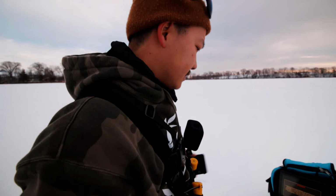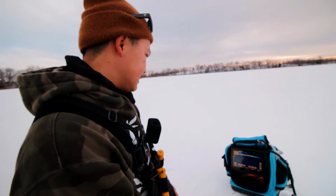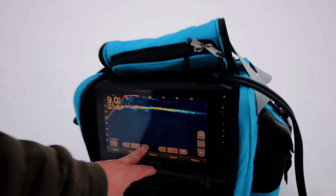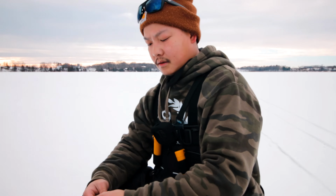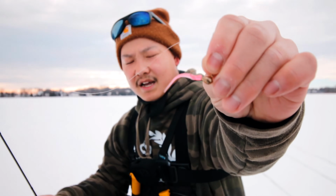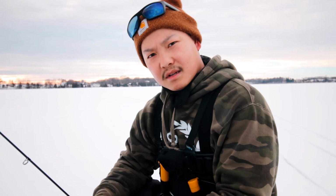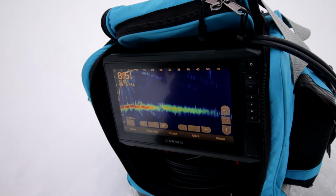We're gonna check the depth, check to see if there's any fish around. We just got our first hole drilled, and we are about 8 feet. I got a little gold tungsten right here with the pink Dave's wedges. Pink's always a hot color every time you come out to a lake, but usually in stained water lakes. I don't know. We'll see if the pink's gonna prevail, right? Hot pink.